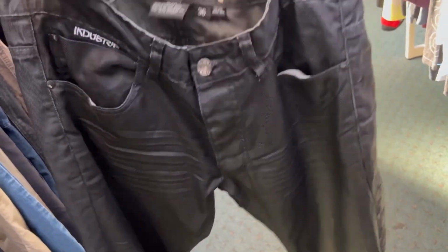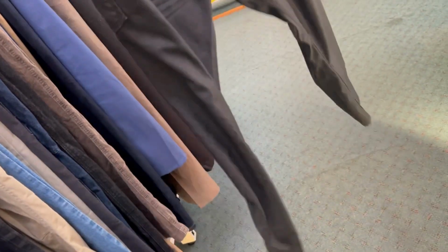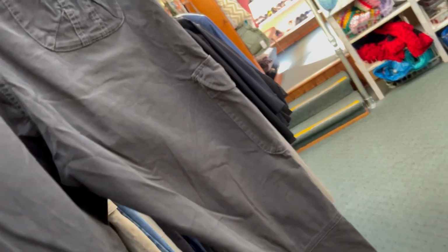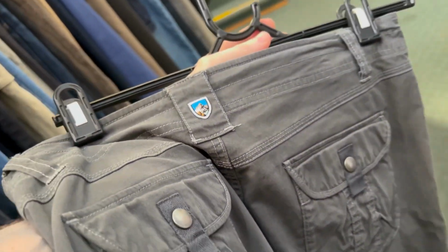I can't remember. And then also found these here. Nothing too crazy, but the industry jeans, a good size. So they will sell for probably 25 to 30. And then we've got some women's ones here. The Ziggy denim. And the cool pants. These are hiking pants. This is a great brand. This is a women's pair in the men's section, but definitely picking that up for only a couple of bucks.